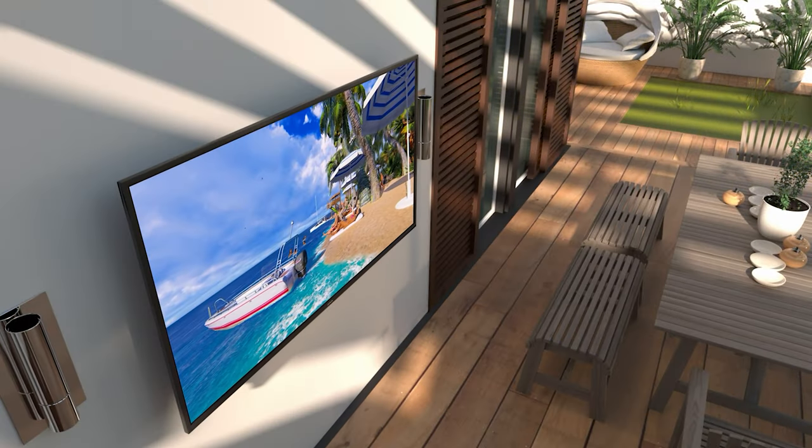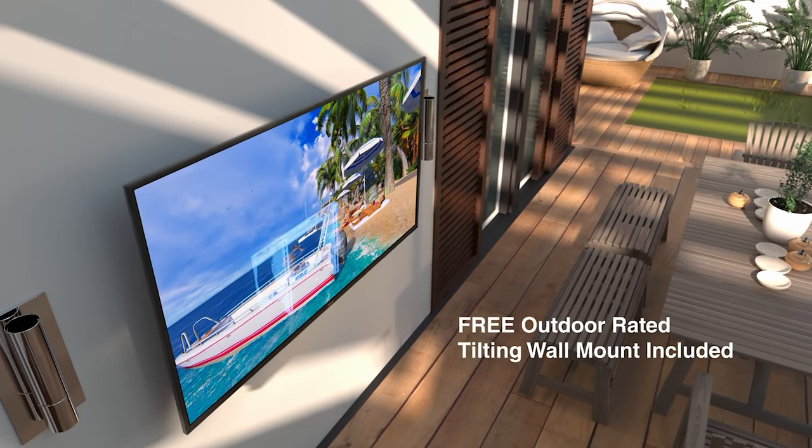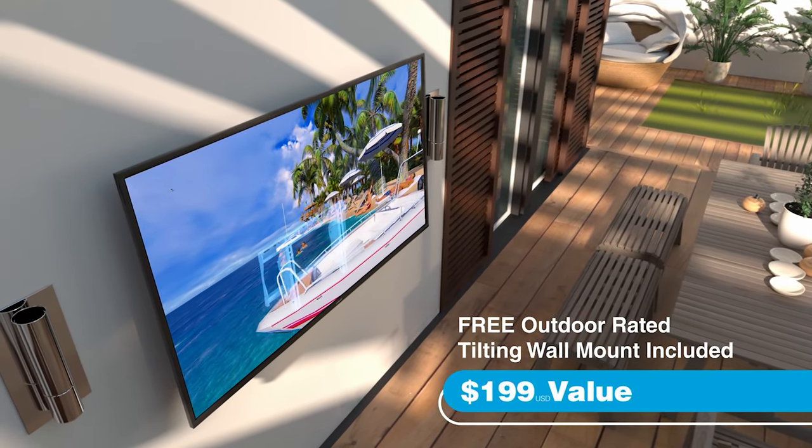A couple of other things that you guys are known for is mounts. Do you have outdoor rated mounts for these? We do. In fact, the Neptune comes with an outdoor rated tilt wall mount, so that's part of the price. An added benefit, that's a $200 plus adder to the price of the TV. And we also have other articulating outdoor rated wall mounts that we manufacture. The biggest difference between them and an indoor mount is that they're e-coated, meaning corrosion-resistant paint, as well as stainless steel hardware.